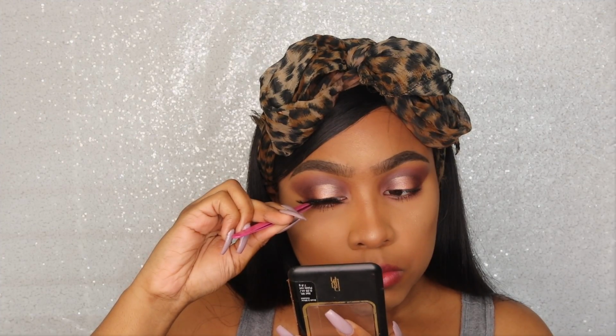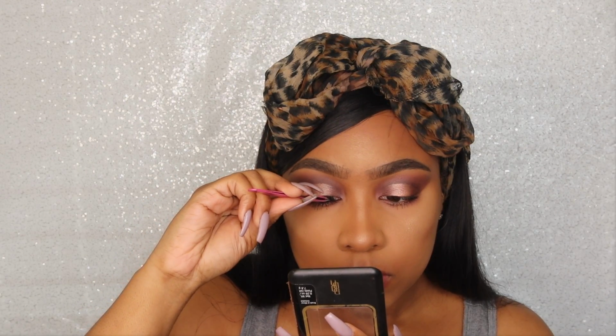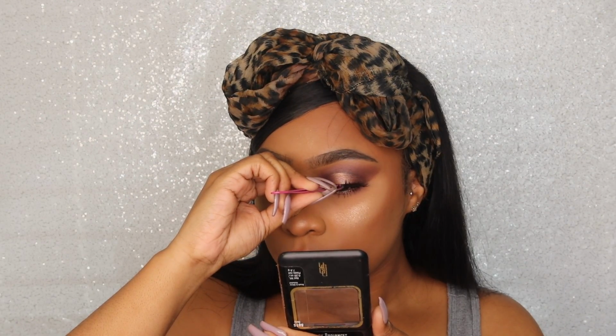While I was doing my highlighter, I was letting the glue on my lashes get tacky, and now they're ready to be thrown on my face. So these are some lashes by Salon Perfect, and I believe these are the style 630.